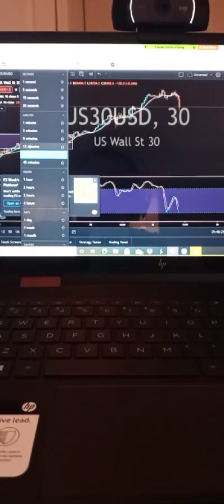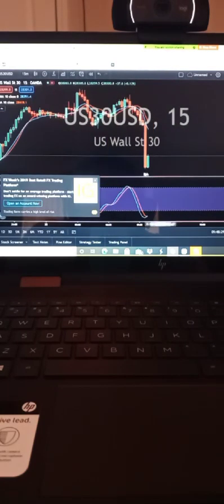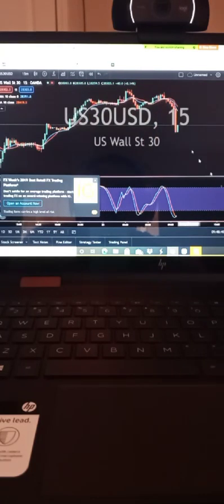Let's look at the 15-minute chart and see what that's doing right now. If you look at the 15, we have a tweezer bottom already on the US 30, trying to come up. Depending on where this candle closes, it will let us know what it's going to do. I believe it's going to work itself back up. We're at 28,300, 28,350.